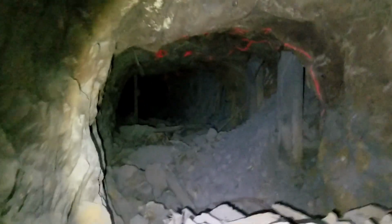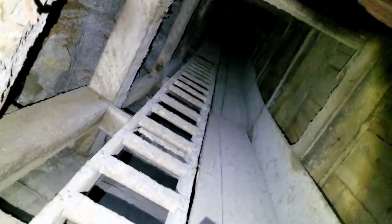Definitely keeps going. It's odd that they would have backfilled it like that. I can see bits and pieces of track on the ground, leading me to believe that this is an older working here. There's another raised manway going way up. Wow. So this is older. Oh, there's a dead end and a rusty nail.